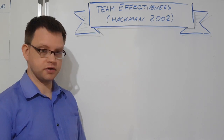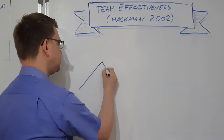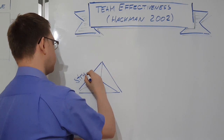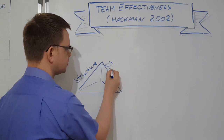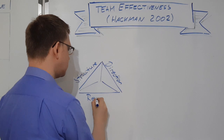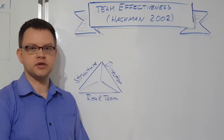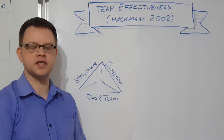What Hackman proposes is that in order to have an effective team, the team does need structure. It also needs direction, and it should be a real team. I need to get into this a little bit more. When I'm talking about structure, it means that the team should have an enabling structure.